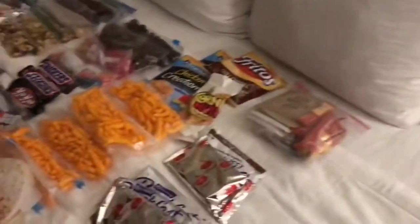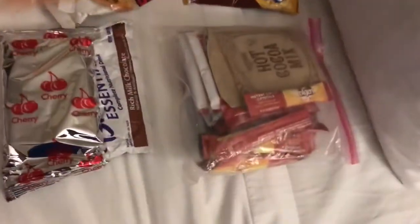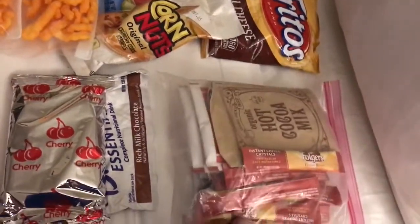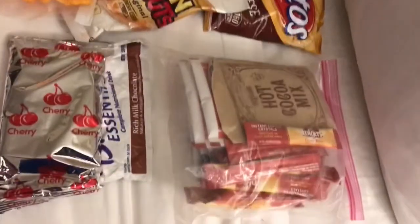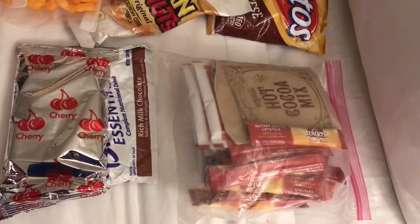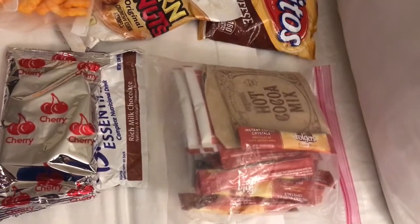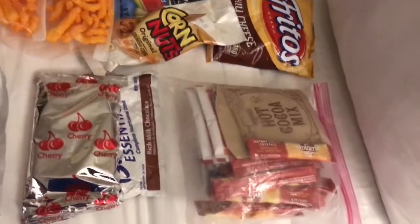Okay, so anyway, I'll start with the breakfast, and I do coffee and hot chocolate twice a day. So I do it for breakfast when I first wake up in the morning. The first thing I do is make coffee, and then I also have it when I get to camp and set up my tent. I always make a cup of coffee too, so I like my coffee.